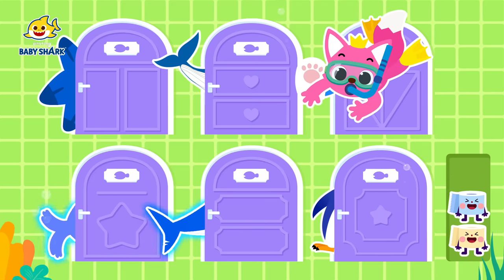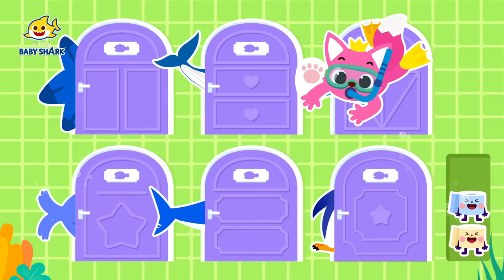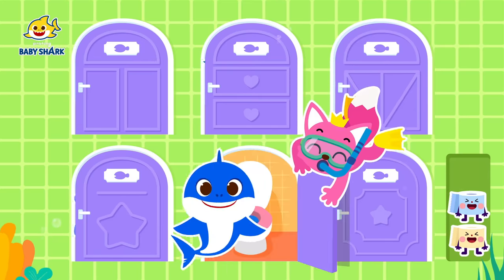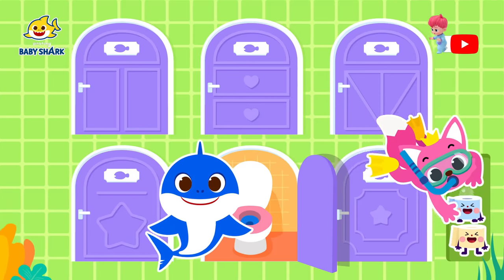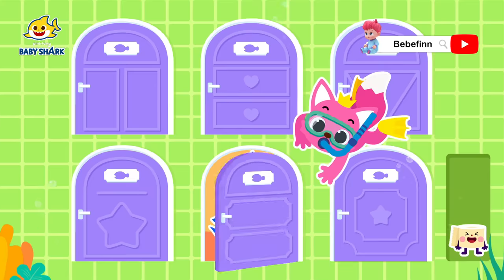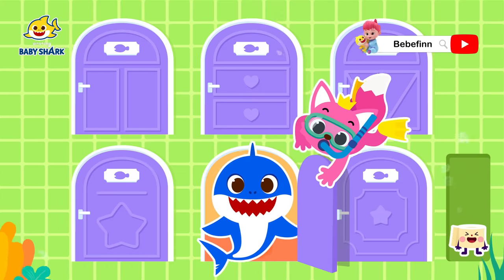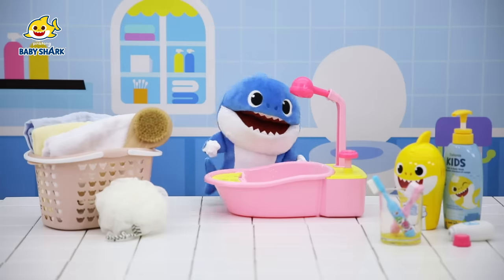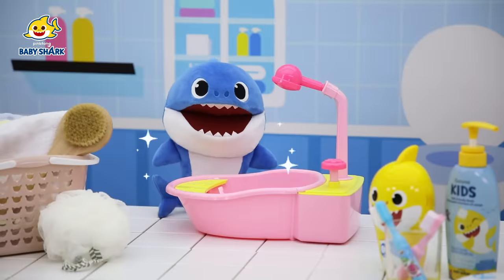There are two blue tails. Which one belongs to Daddy Shark? Here? Let's call Daddy Shark together. Daddy Shark, are you here? You're right, friends. Now, can you give me the blue toilet paper? Phew! Thanks to you, I'm all wiped and clean. Thank you, friends. Don't forget to wash your hands, Daddy Shark. Nice and clean, doo-doo-doo-doo-doo, wash your hands. Wow!